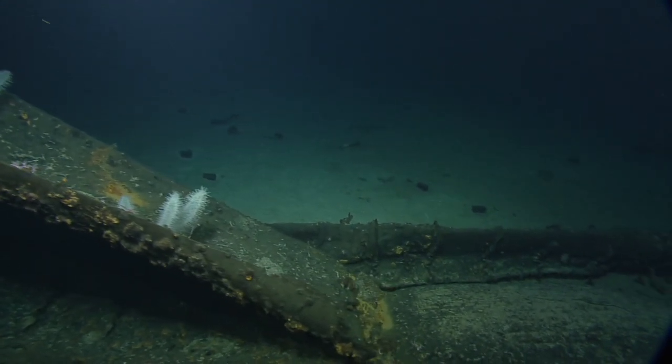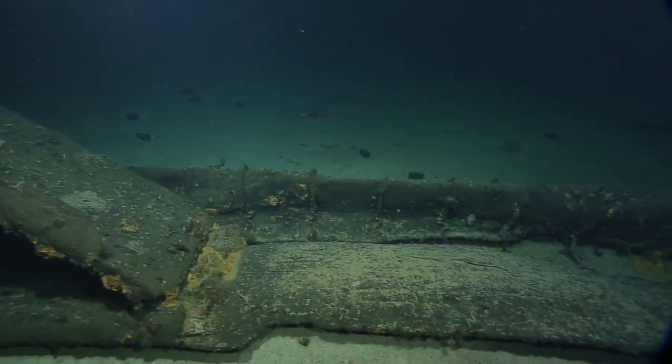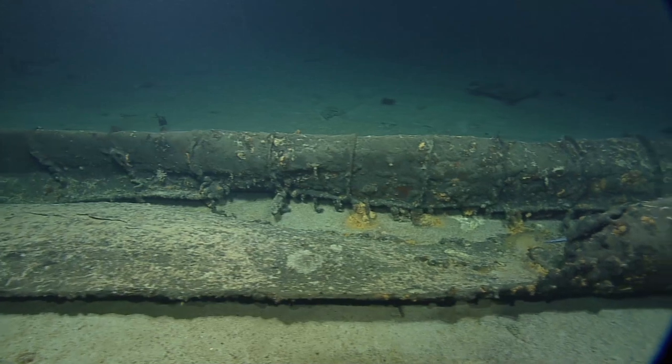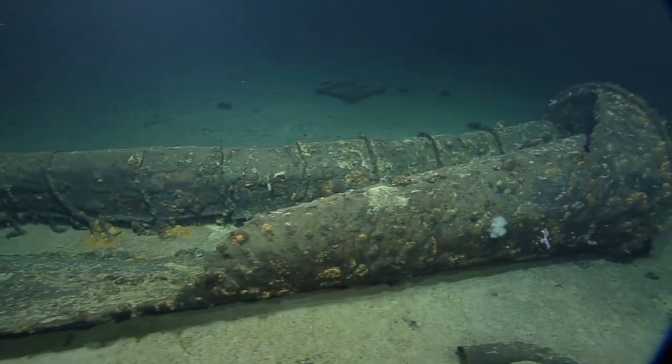Somebody's asking, are those black objects on the seabed battery cells? I can't tell from here. I don't think so. You got something right here to look at after you finish this? Shrimps.